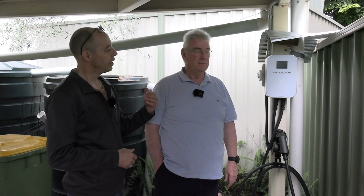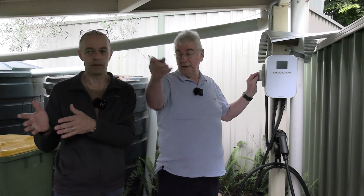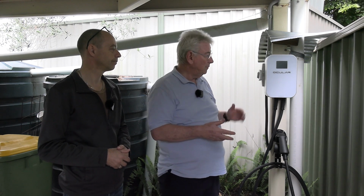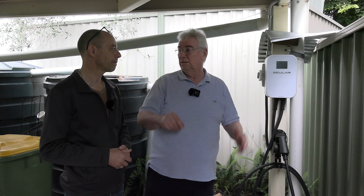Through the day. Yep. But that setting of timers, is that through the charger, the app, or the car? Through there. Okay. Through the car itself. All that's set up through the car. So you just come in, you plug it in, you turn it on. Yep. And because it's already set up, that's what it'll do.